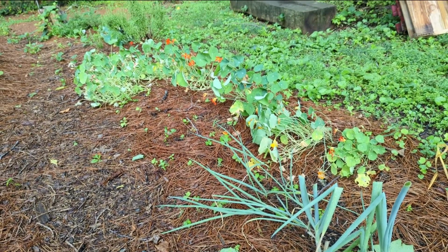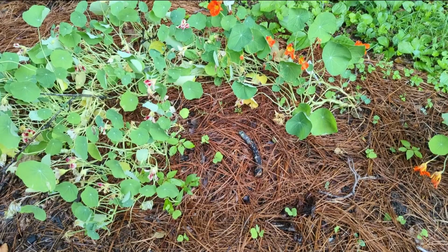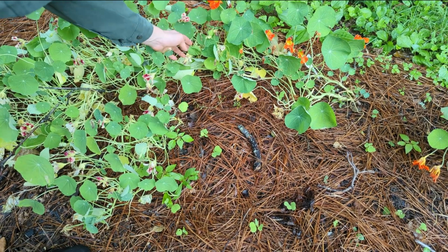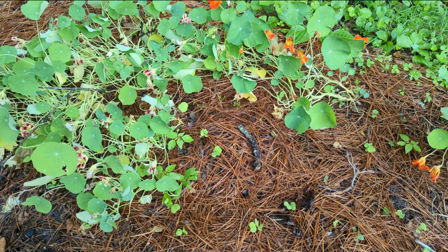And then my nasturtiums were looking really good before the rain, but they have gotten beat up with that rain. So the nasturtiums are looking a little rough. This is that pretty orchid cream nasturtium one. None of the flowers are really intact right now. That was a heavy rain.